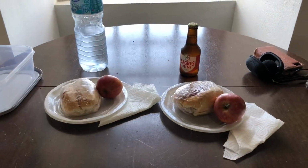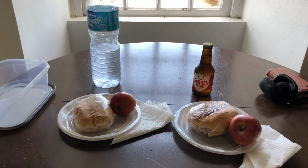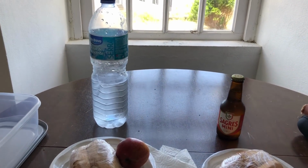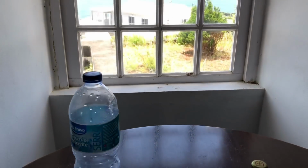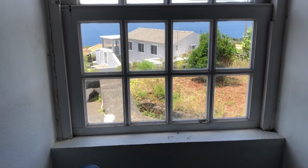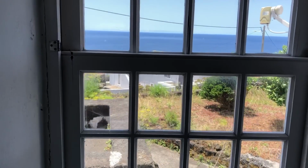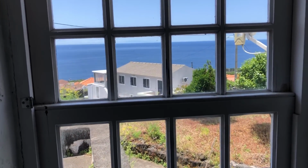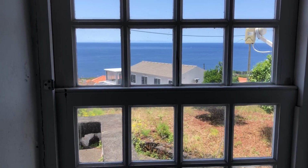So here's today's lunch. Nice tuna sandwich, an apple. I'm going to have a nice beer, and Laura's got some water, and we got this front row table here. And this is the best thing about this property, the views that we get from every window, every door, every nook of this house. Enjoy.